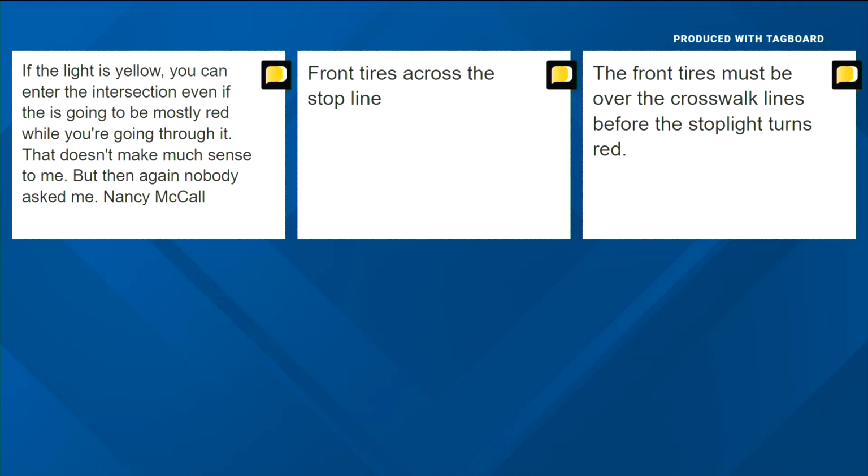Someone said if the light is yellow, you can enter the intersection even if it's going to be mostly red while you're going through the intersection. Somebody else says front tires across the stop line. Another person, front tires have to be over the crosswalk lines before the stoplight turns red. So we are going to find out if that's true.